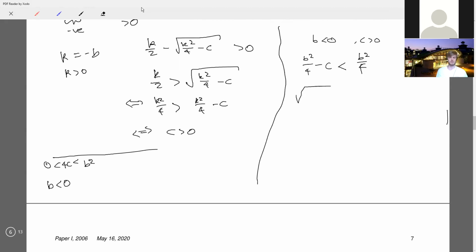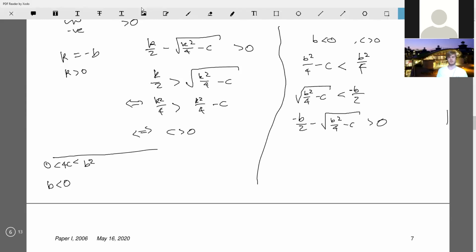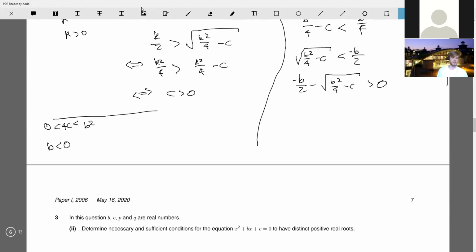Then we square root both sides, and we notice we've got this 4c minus b squared, so this side definitely is all good. It's greater than 0. So when we remember that b is less than 0, and we square root it, we get this. This is the positive answer. So minus b over 2 minus the square root of b squared over 4 minus c is greater than 0. So we do get two positive roots. So these three conditions here are necessary and sufficient.